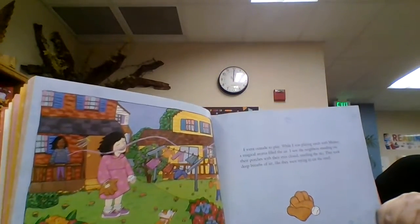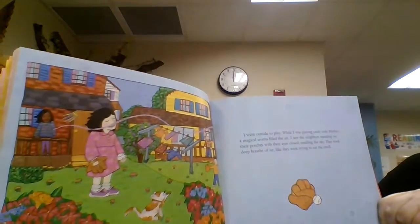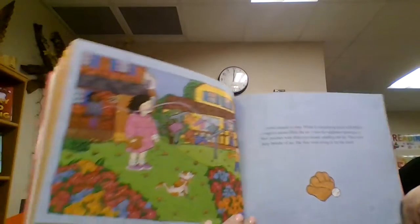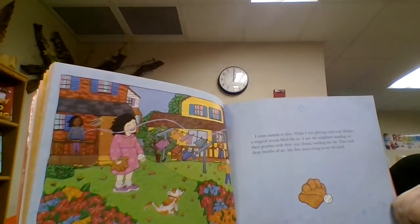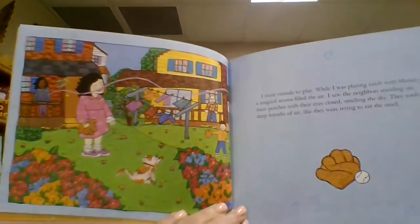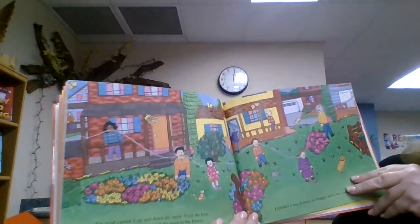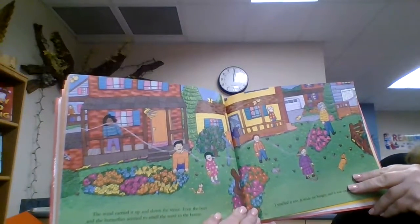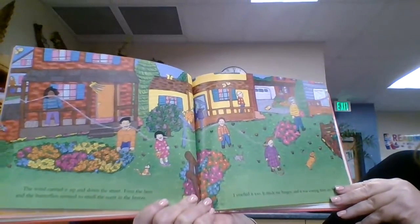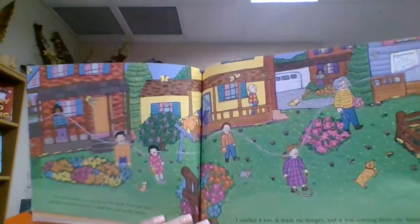While I was playing catch with Mickey, a magical aroma filled the air. I saw the neighbors standing on their porches with their eyes closed, smelling the sky. They took deep breaths of air like they were trying to eat the smell. The wind carried it up and down the street. Even the bees and the butterflies seemed to smell the scent in the breeze. I smelled it too. It made me hungry, and it was coming from my house.